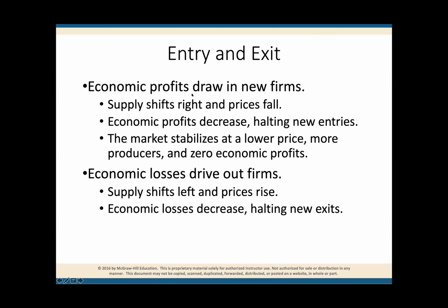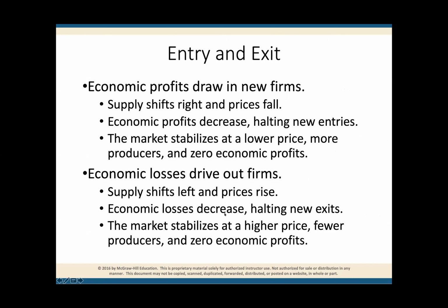Economic profits always are going to attract new companies. Supply shifts to the right, price falls, economic profits decrease, then there's no interest for new companies to come. The market is stabilized, zero economic profits. If economic losses drive out firms, supply shifts to the left, price goes up, and economic losses decrease, until the point in which no new companies come.